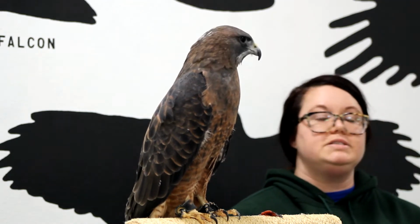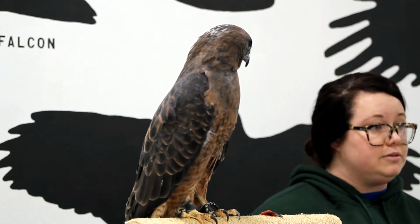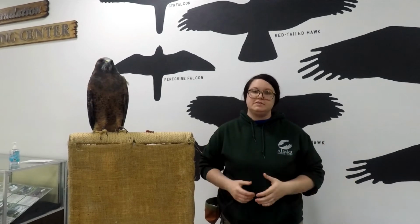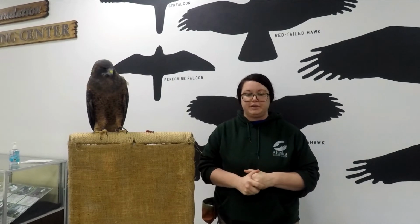During this time of migration, Swainson's hawks form really large groups called kettles, and they go all the way in one area together, and they can be seen in thousands and thousands. So if you're in the western part of the United States during this migration time, you may be able to see Swainson's hawks by the thousands migrating, which is really neat.